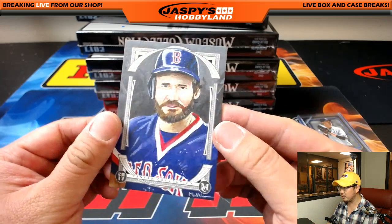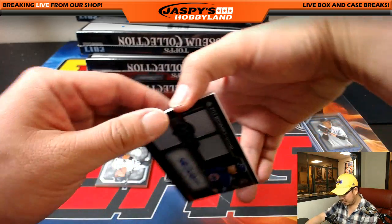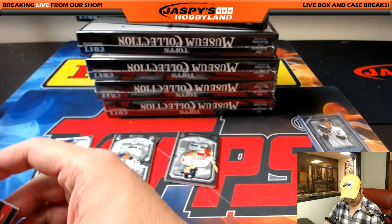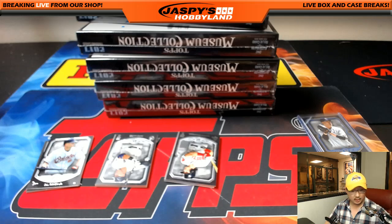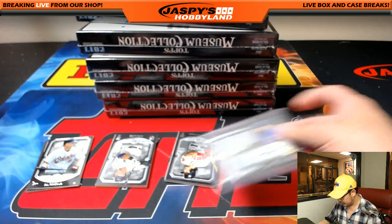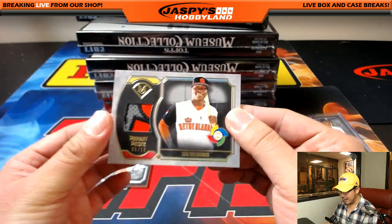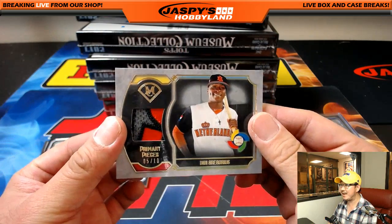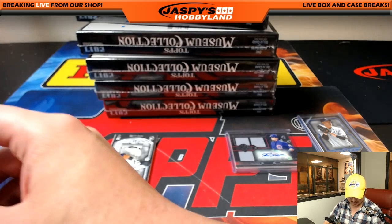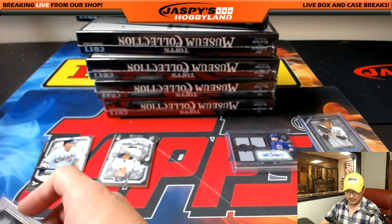All right. First things first. Wade Boggs, Canvas Collection. And Kyle Schwarber, triple relic and autograph, 56 out of 149. That'll be for Mark, now 021. We have, nice, Didi Gregorius, 5 out of 10 primary pieces. That looks nice. I like the World Baseball Classic patches. That goes to the Yankees. That goes to Peter K.